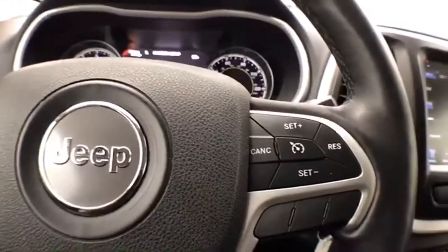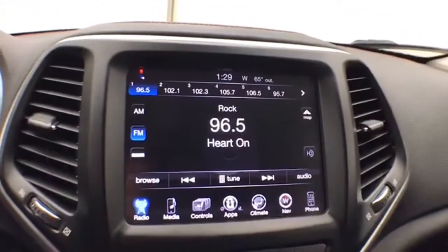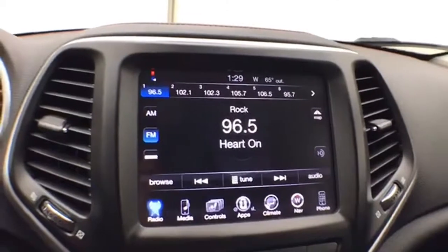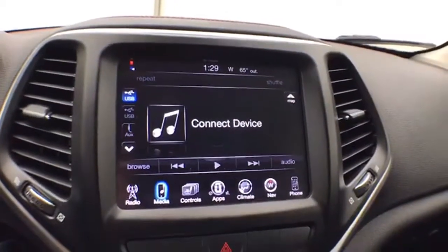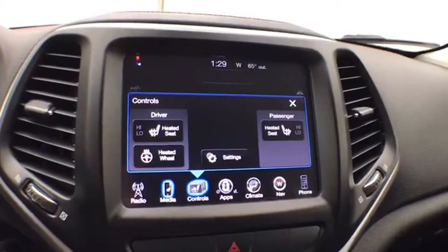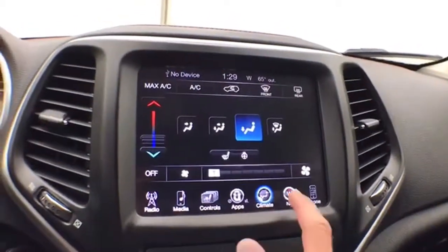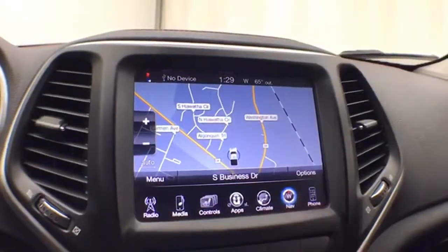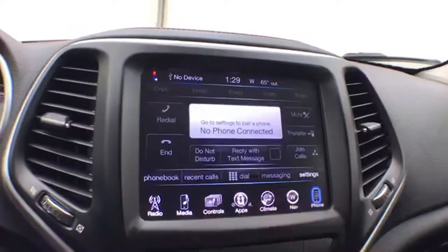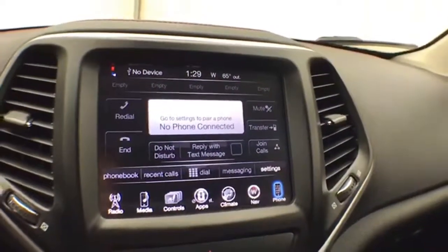Cruise control. Very large 8.4-inch touchscreen infotainment system for radio. It's also satellite radio capable. You can connect various media devices. Heated seats as well as heated steering wheel. Heating and air conditioning. Navigation. Bluetooth connectivity for hands-free phone use or to connect to other Bluetooth-enabled devices. Great for wireless music streaming.